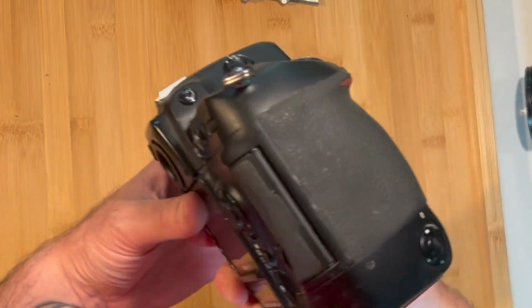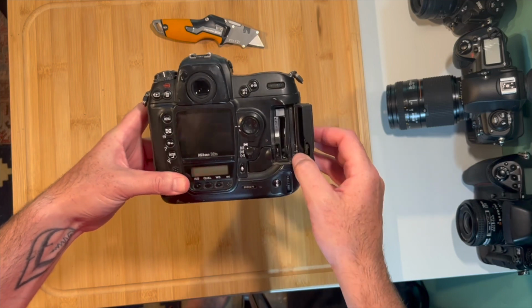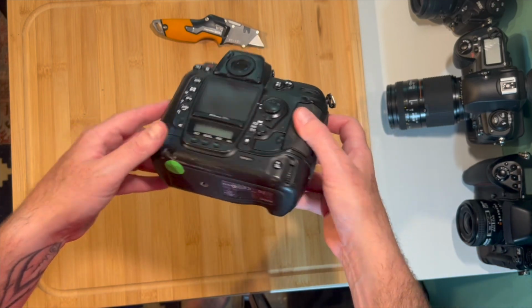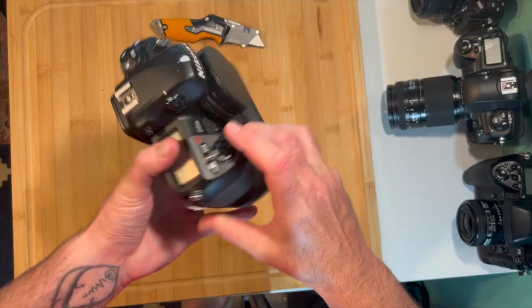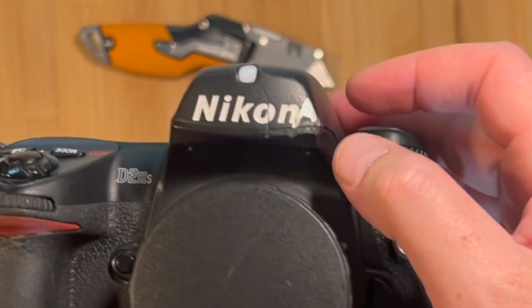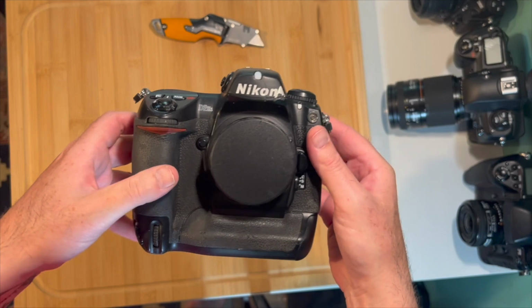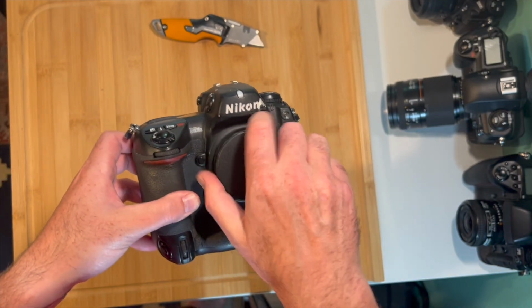The Nikon D2hs. Wonderful, wonderful, wonderful camera. I mean, this is clearly being used for all sorts. It is absolutely beaten to death. There's a bit of a crack on the front, if you can see that, just a slight crack. It doesn't look like it's too bad. I mean, this doesn't have a pop-up flash anyway, but I feel like if it had a pop-up flash, that would have probably been affected.